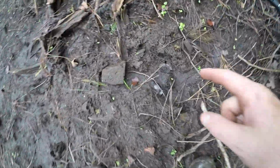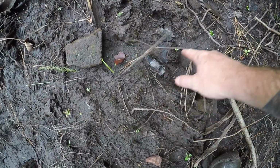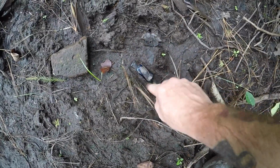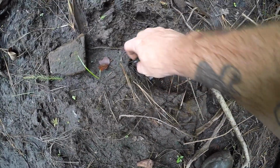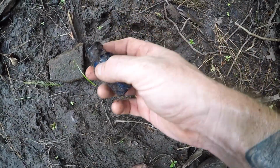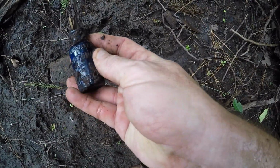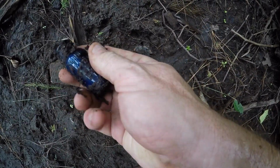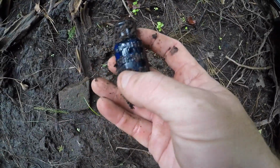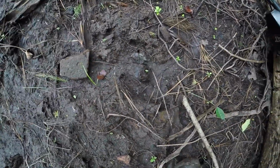Okay, guys, got another bottle here, sitting right here in the mud. Looks like a little cork top cobalt. Let's check it out. See what it is. Oh, it's got some embossing on it. It's probably a Noxzema, or I can't remember the name of those other ones. Nope, this is actually, yep, it's a bromo seltzer. It's the one I was thinking of.